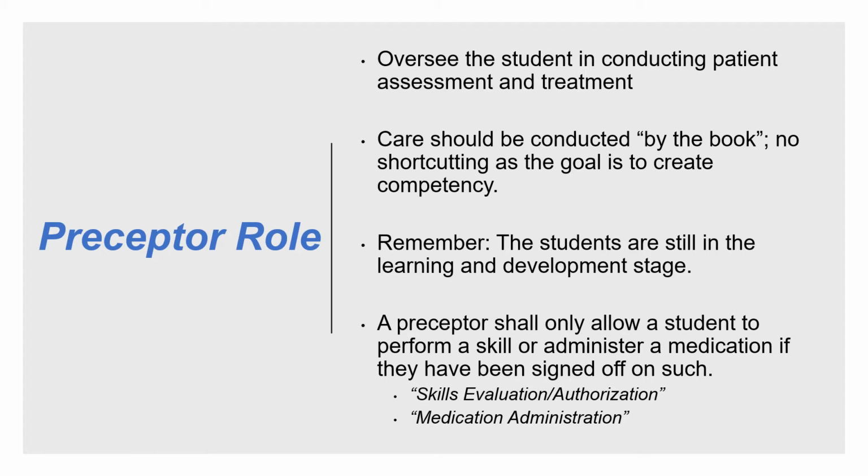Your role as the preceptor is to be an extension of our program. You are basically a teacher in the field. So you're going to oversee everything about that student, overseeing their assessments, all their skills, interventions, every single thing that they do. You need to be helping them establish fundamentals of being a paramedic or an EMT. Because remember, they're still at the learning and developmental stage, so they're not going to be as smart as you are. But they expect you, as a seasoned EMS provider, to be the subject matter expert.